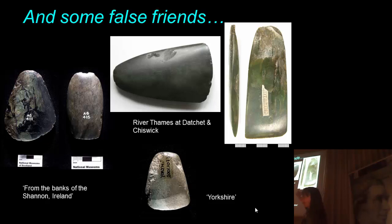And at Datchet, a lot of axe heads have been found, and one is tempted to think that perhaps it was actually somebody's collection of stone axe heads. And when he died, his widow thought, okay, right, well, we don't want to put them on the ground where they might be found by archaeologists who would get confused, so we'll put them in the river, where they then got dredged and found by archaeologists who got duly confused.